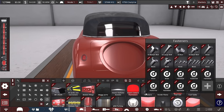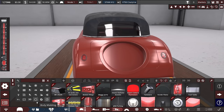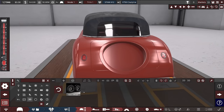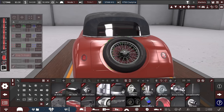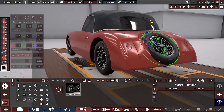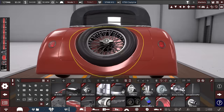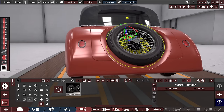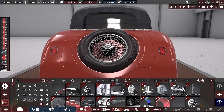And then there's a fixture called extra wheel and it's in the 3D section, yep, you can choose that, place it, put it on. And you can always click to match the size, the front or the rear wheels. So this is really handy. All right, that's one part. And now we have to fix the wheel in place, of course. And this will be the most difficult job of this overall car design, I guess.